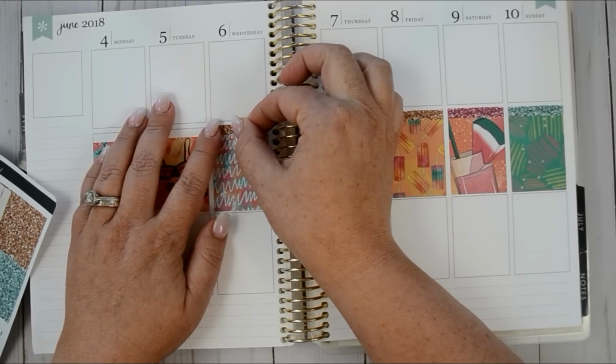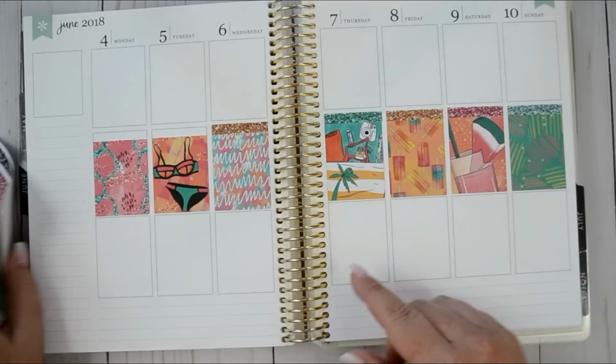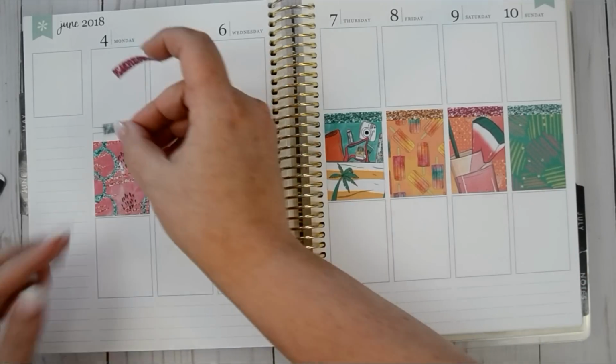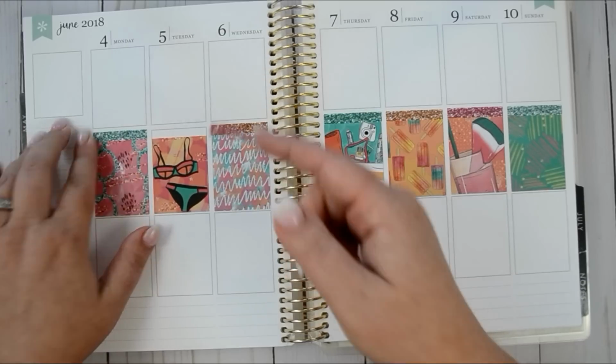So I think what I'm going to do is go like the same pattern this way, if that makes sense. It does in my head. I don't know if it's going to translate when I say it out loud, but I feel like it will make sense when you see it.